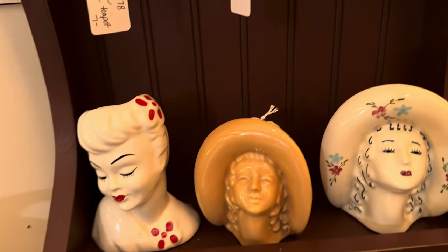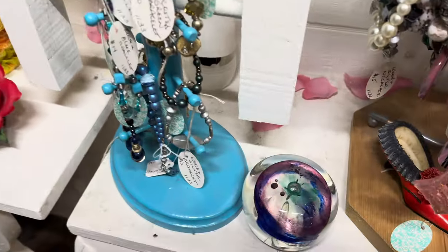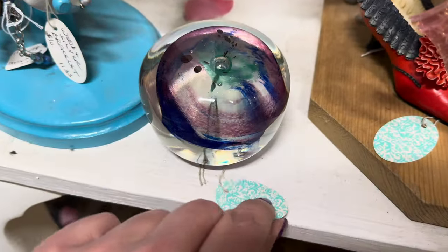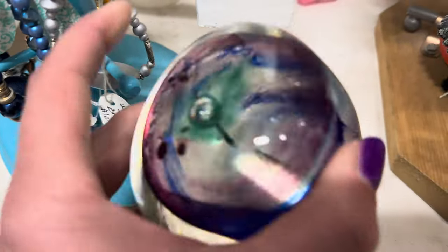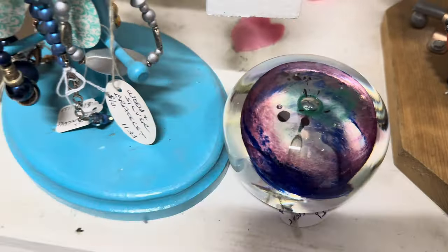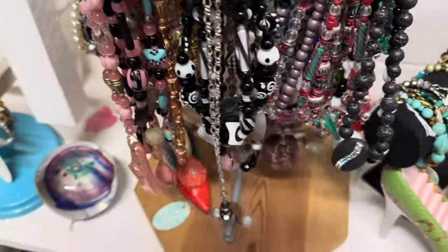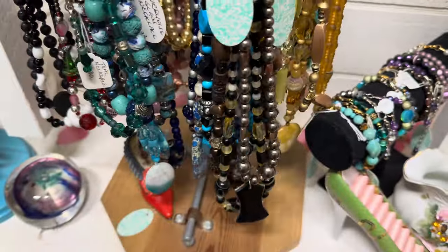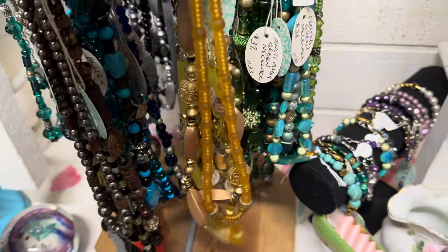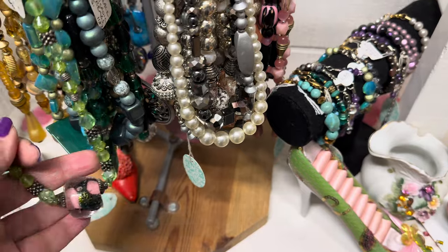And it had really cute items like these little head vases. And it had very similar booths to the other store, which made me think that maybe it was some of the same vendors. Really like this art glass paperweight. This one was really, really pretty. And this booth had some really pretty stone jewelry, very similar to the one booth at the other place that had stone jewelry. So I kind of think it might have been the same vendor. Not really sure. But this one had some really pretty pieces.